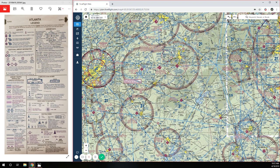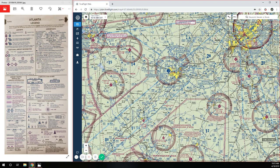You'd have to read up on what the restrictions are for these restricted areas, and on the VFR chart, it does talk about those. Anytime you're unsure of a symbol, always just remember you can always look at the legend. If you have any questions on any symbols that you find while you're looking yourself and you don't know what they are and you can't figure it out yourself, you can just ask me and I can help you out with that.